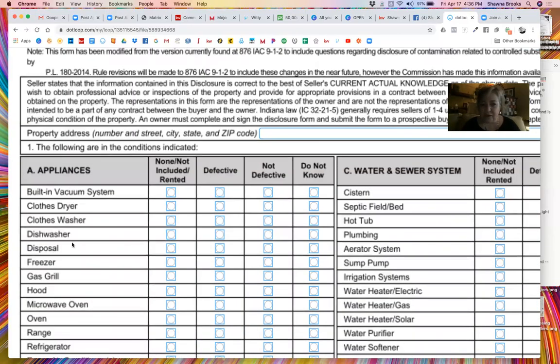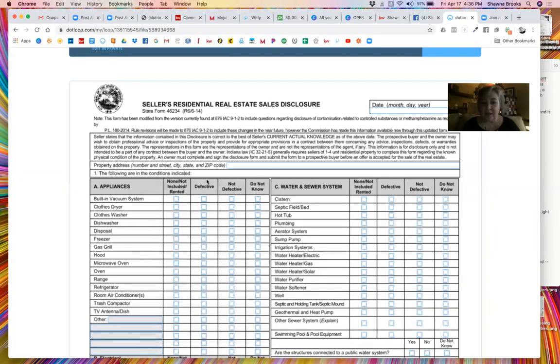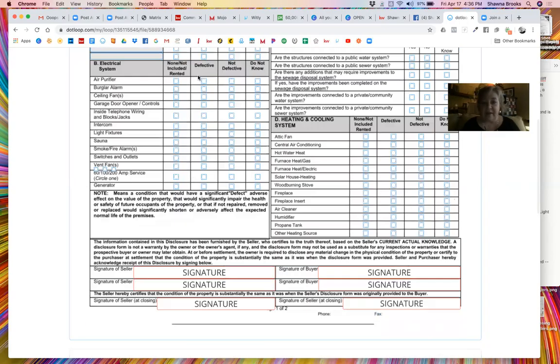So like appliances are over here. So let's take clothes dryer, for example. The seller needs to mark whether the clothes dryer is not included, whether it's defective, not defective, or if they don't know, it's okay for them to mark that they don't know. But what we want to do, Clint and Reagan, is pay careful attention to this column here that is marked defective. There's another one over here, down here as well. Those are the items we really want to pay attention to because those are the items that the seller is telling us up front, hey, look out, buyer beware, this doesn't work.